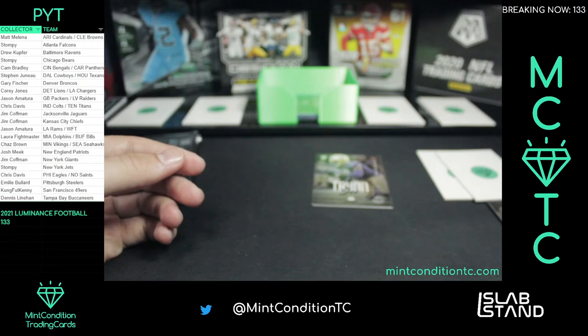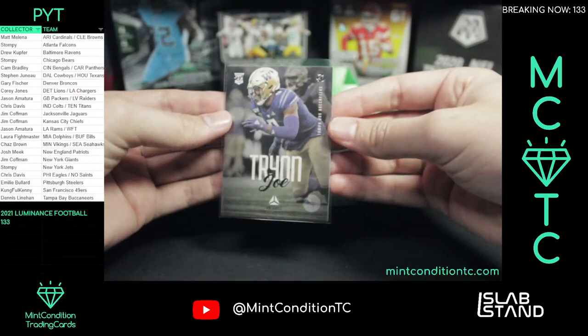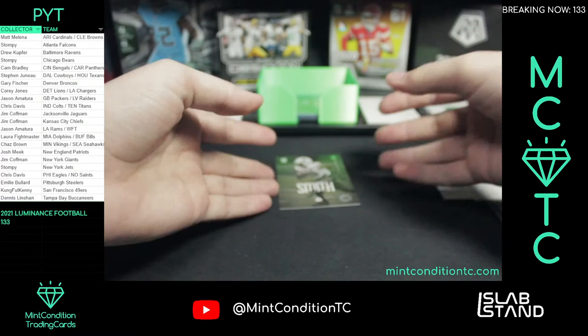Jason has been searching for a Jalen Phillips card for so long. Jason, he's here. We got a Joe Tryon with the Tampa Bay Bucs. Tryon, T-R-Y-O-N. Joe Tryon, going to Tampa. Then a Shai Smith on the back.